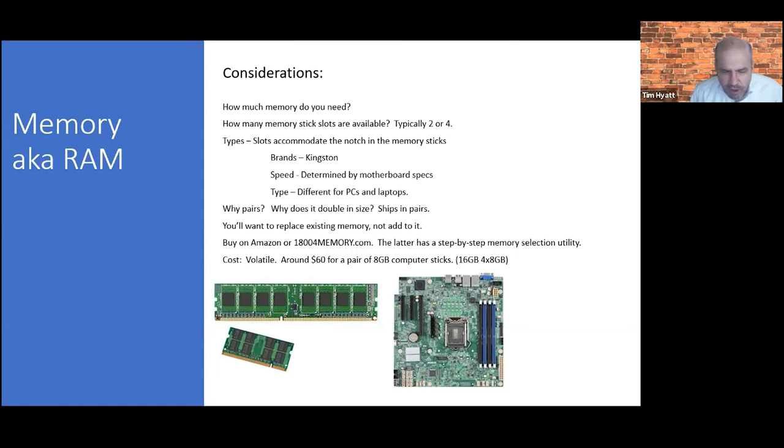Let's see. Where can I get memory? Well, you can buy it locally a lot of times, but the stock is weird because memory, its speed and its price change so often that stores don't want to keep it. So you're better off buying online from either Amazon or 1-800-4-memory.com. 1-800-memory has a memory selection utility. It asks you the name of your computer and the type, and it'll tell you exactly what you need. So that's very useful.